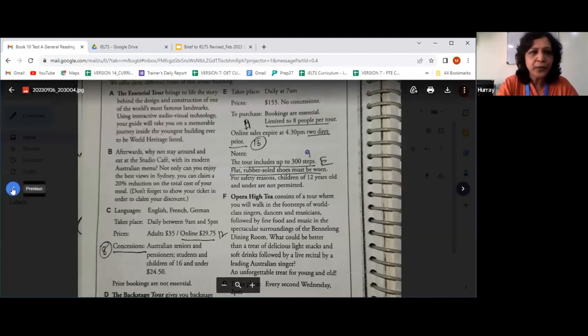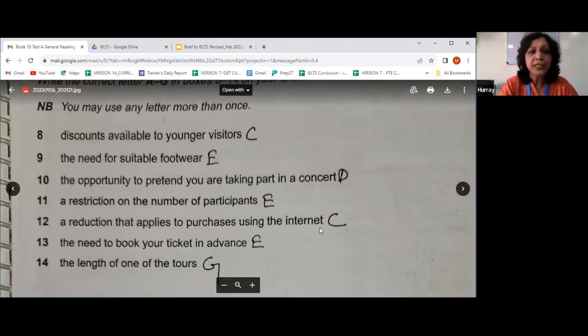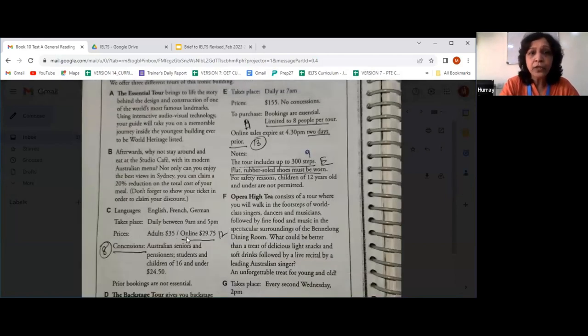Now let's look at the 12th question. It says a reduction that applies to purchases using the internet. That again comes from paragraph C. So the 8th question is from C and the 12th question is also from C. If you look at paragraph C, it says prices, adults $35 and online $29.7. So $29.7 is the reduction that applies to purchases using the internet. Online means using the internet, again a parallel expression or synonym. If someone applies online, they get a reduction. Otherwise, the adult ticket is $35. Let's go to the 13th question.